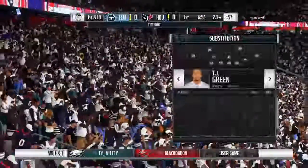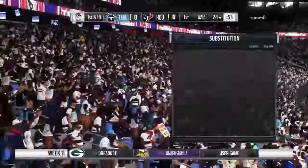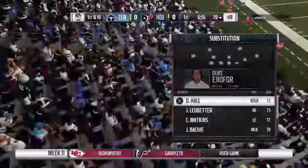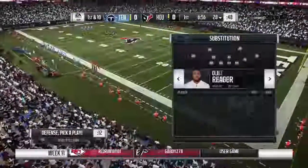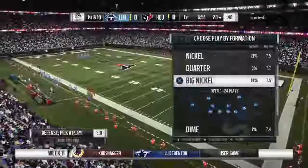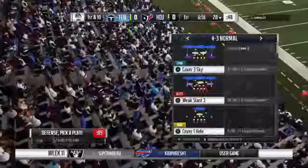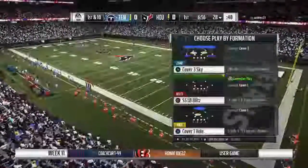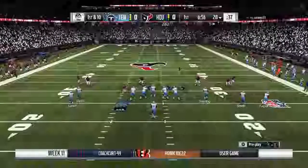And now the Texans are going to stop it as they signal for a timeout. They'll have 2 remaining as we step aside here in this first quarter. Check 27. Eyes on 27. Keep it rolling, keep it rolling.